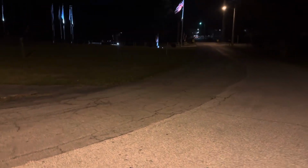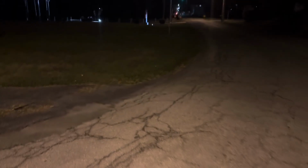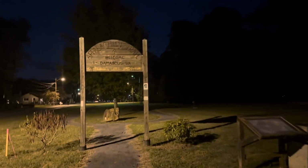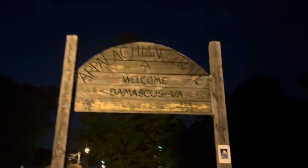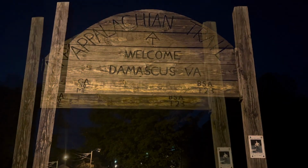Happy hiking. Well, as y'all can see, it's late at night. I'm still out here hiking. It's been a long day, guys. I am officially coming in to Damascus. So that's kind of cool. All right, let's go get to my hostel.